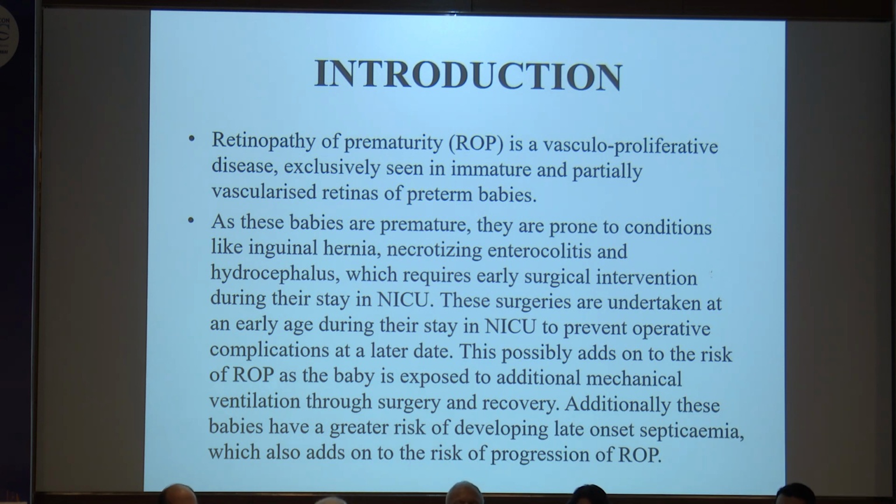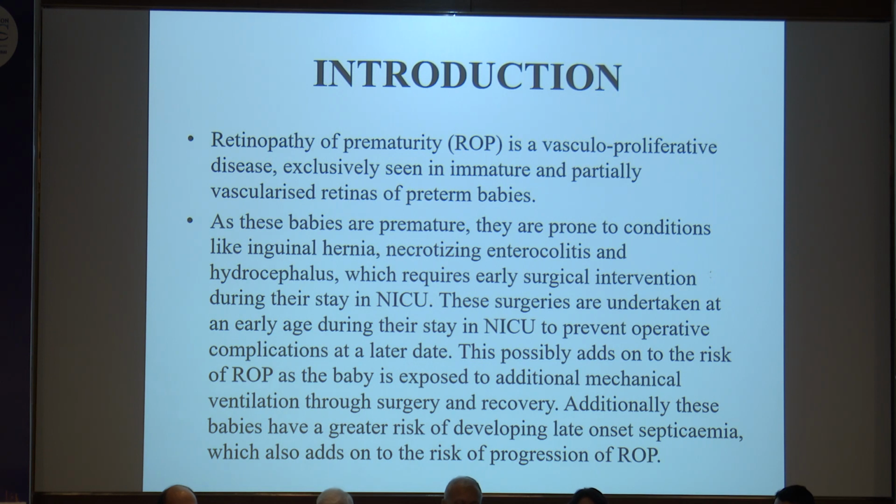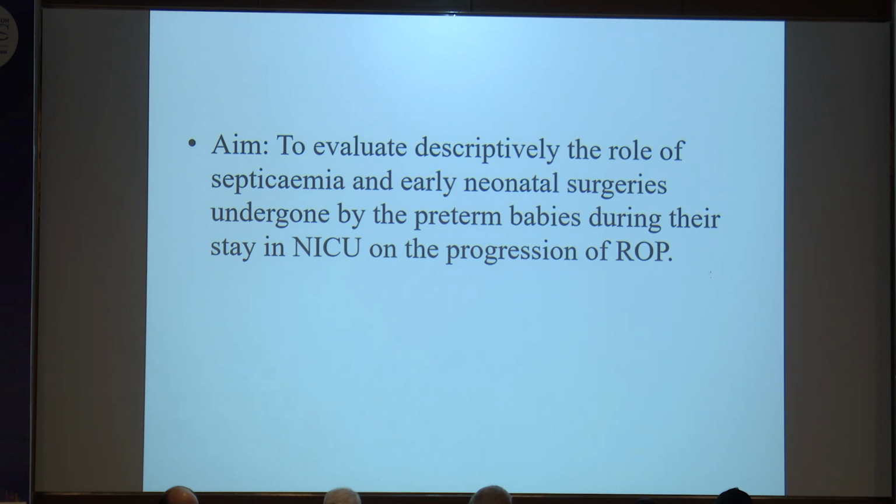surgeries like inguinal hernia, necrotizing enterocolitis, and hydrocephalus, because they undergo these surgeries under general anesthesia, requiring prolonged mechanical ventilation and also need additional blood transfusions. So these possibly add to the risk of ROP, as I'll demonstrate in the study. So we evaluated descriptively the role of septicaemia and early neonatal surgeries undergone by these babies during the stay in NICU on the progression of ROP.